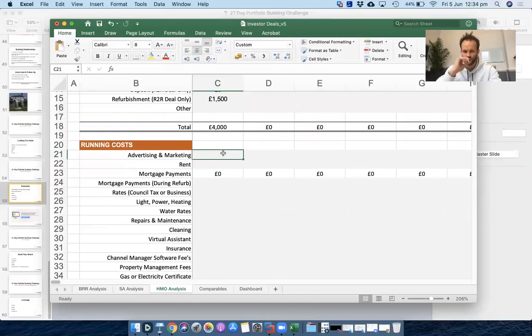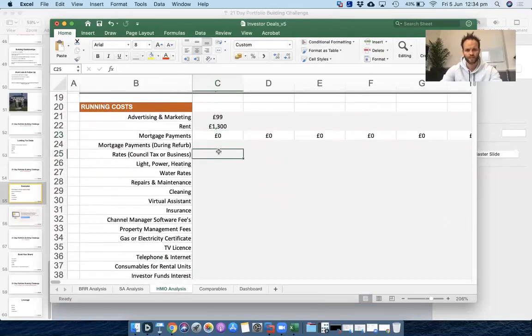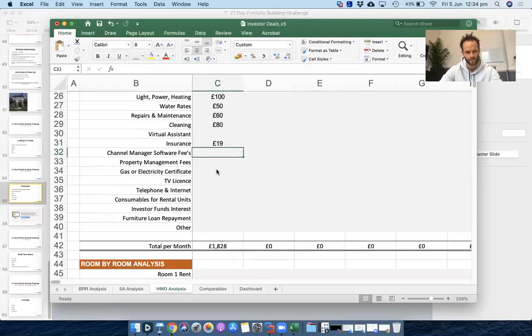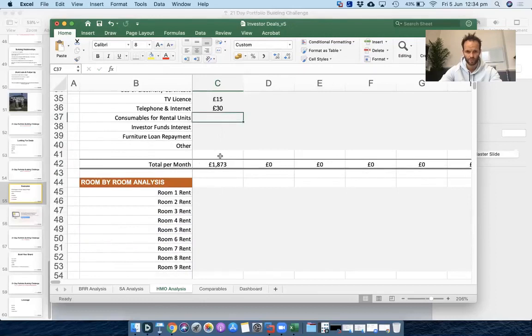Advertising and marketing, you would probably want to get yourself a spare room account set up, so you might set up £99. Let's assume on this your rent was going to be 1,300 quid. And we then go through here, rates, 120 quid. Obviously light, power, heating, the HMO is going to be a bit more than a service accommodation unit. I like to factor in £10 per person for maintenance. So let's assume this is a 6 bed, 60 quid. Cleaning, we'll do a bi-weekly cleaning there. You wouldn't have a virtual assistant. Insurance, fairly similar to SA, a bit more specialised. TV license, you probably would put one in, so they've got 15 quid, haven't they? Telephone, internet, you obviously need that in, and that will do. So that's your running cost per month for your HMO.